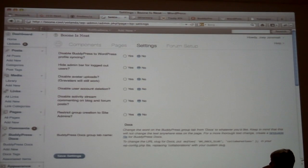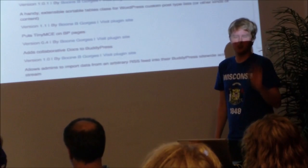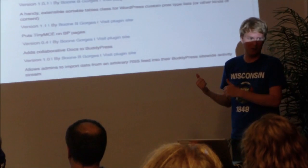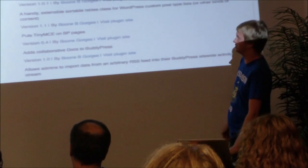Okay, so let's go back over to the dashboard. Never mind these PHP notices, that's from a different plugin. Plugin section. You install BuddyPress at the moment. If you want to use the distribution version of BuddyPress, you install it just in the same way you install any other WordPress plugin by searching for it under Add New Plugins. You search for BuddyPress and then you install it.